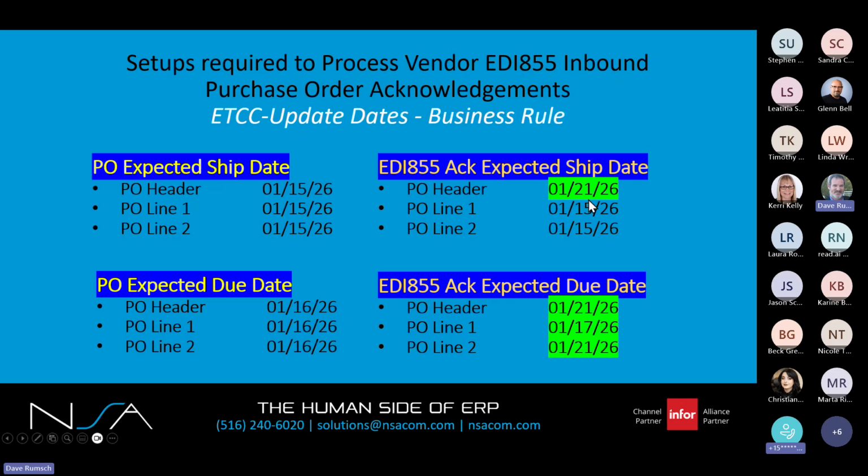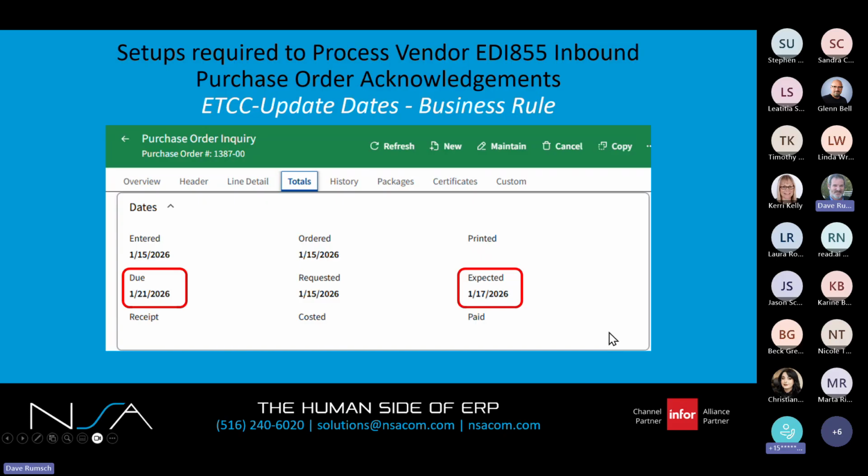At the line level, it said the expected ship dates are the same. And again, notice those were the ship dates. We then will also update the due date on the header and at the line level. Remember, I talked about the carrier and the number of days that would be added to the date the vendor sent in. These should reflect those revised dates. In this case, on PO 1387, you can see that the due date that came in was the 21st.